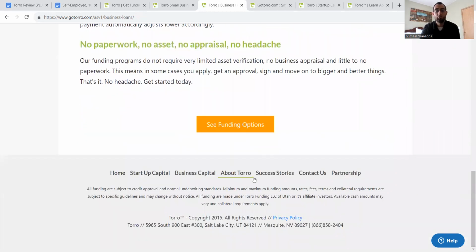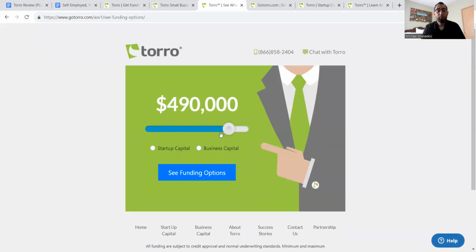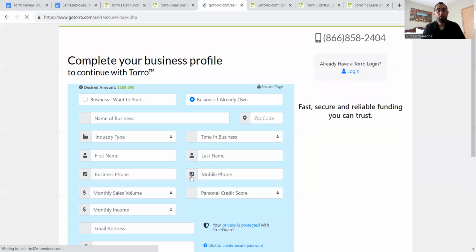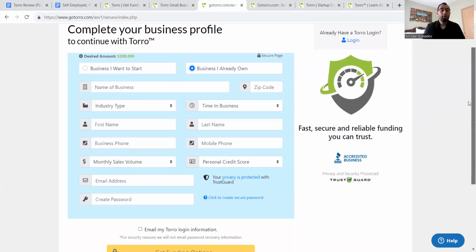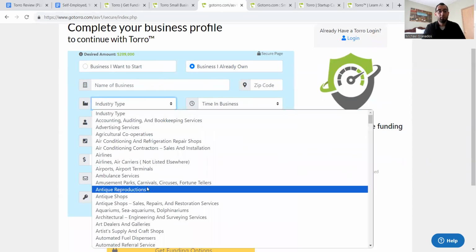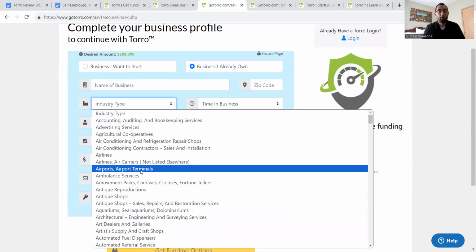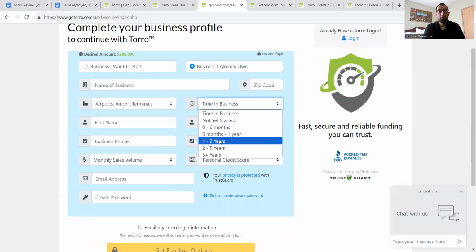See the funding options. You can see a little bit more there on the footer. So you're going to select what applies to you, if you are a startup or you're looking for business capital and a non-startup. See funding options, and then complete your business profile to continue. And then you'll be asked the business you want to start or business you already own, so more or less. And then name of the business, zip code, industry type. You can select from many different options. Let's just put here airports, airport terminals, time in business. We'll say 1 to 2 years, first name.